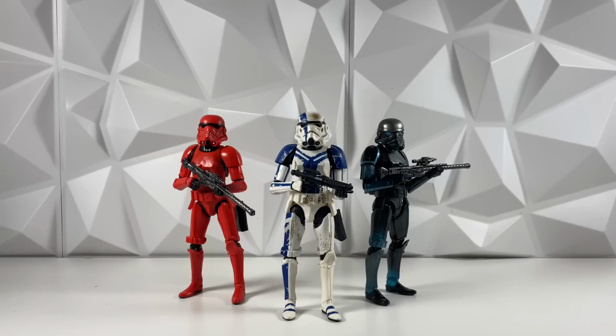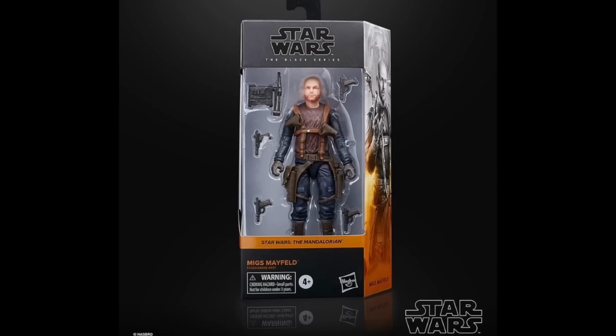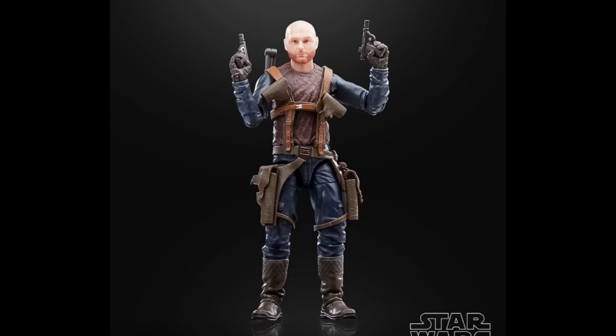The next reveal is actually a Migs Mayfeld from Season 1. Now, this is one of my favorite figures that was revealed. I really do like Migs Mayfeld's character from Season 1, and it's nice to see him finally get that in figure form. I do think the Season 2 Migs Mayfeld is a better version of the character, but the actual figure itself just kind of sucks.